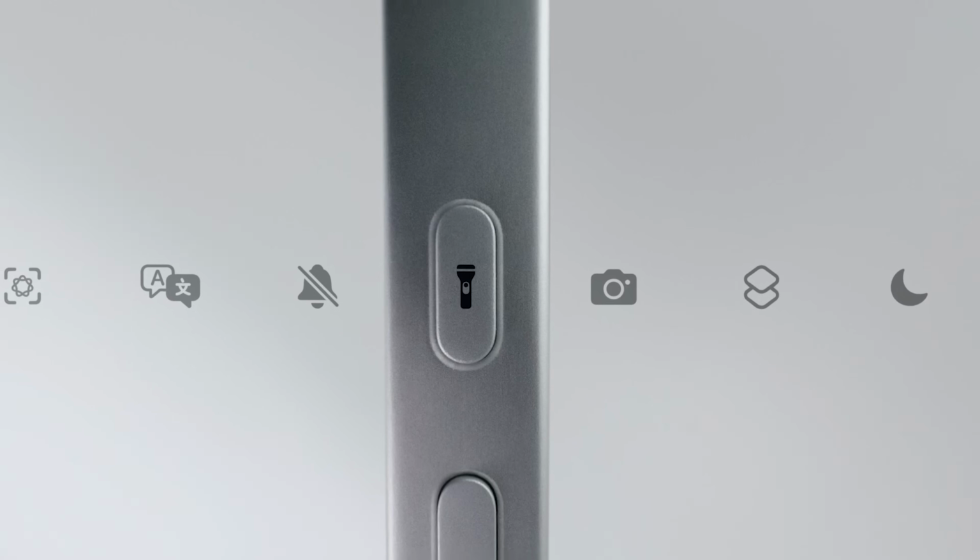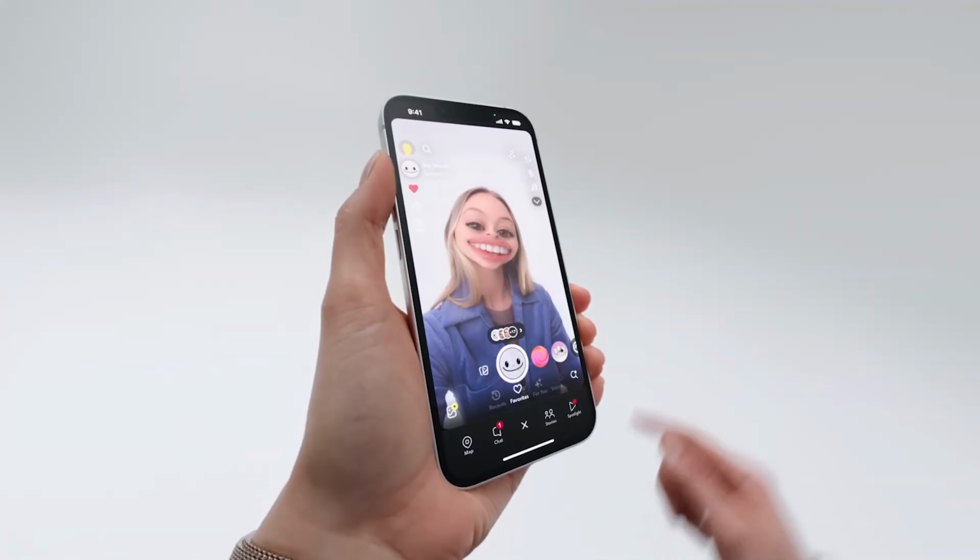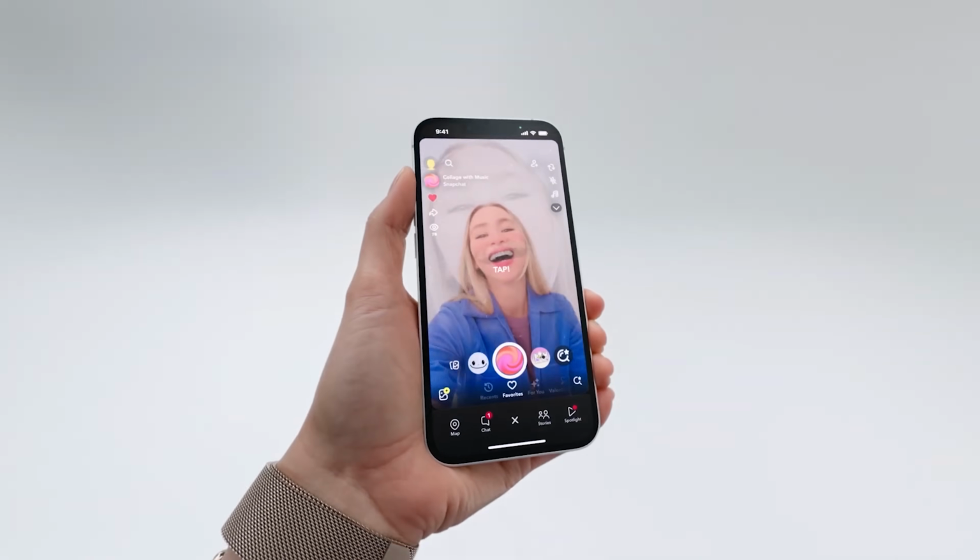Next up, it has an action button, but no camera control. This is a small change, but I actually prefer having just the action button. The camera control on the iPhone 16 can often get in the way, and I end up turning it off.